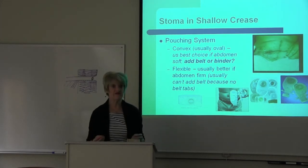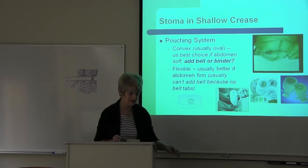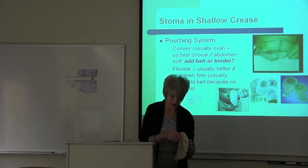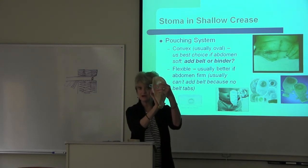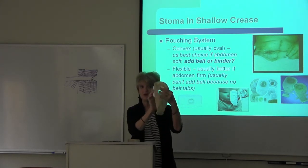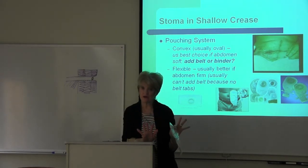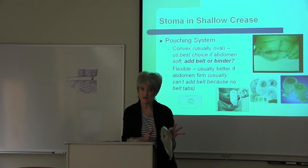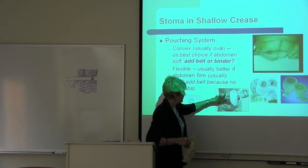Now, one of the advantages, if you're able to use convexity, is then you can usually add a belt or a binder, because most of your convex systems do have belt tabs. So that allows you to add a belt or to add a binder. Now, let me just mention the difference between a belt and a binder and when one would be better and when the other would be better. If you look here, you see that this patient's wearing a belt.